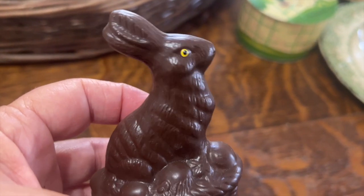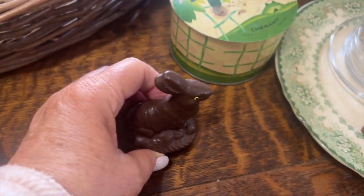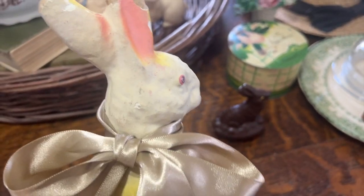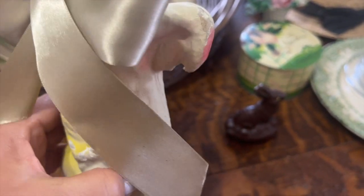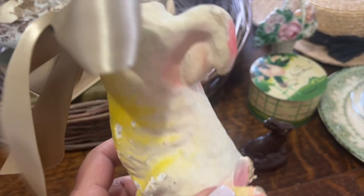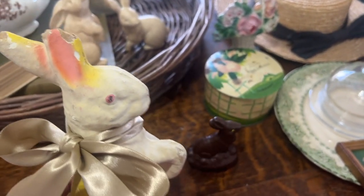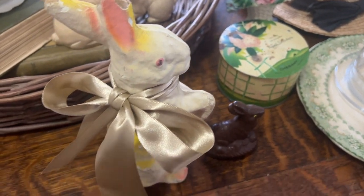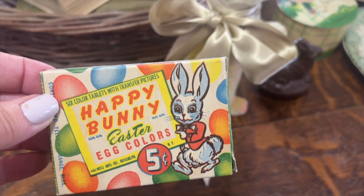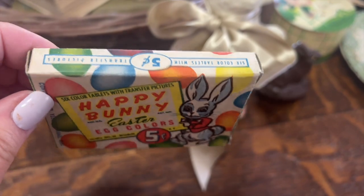Of course, if you're lucky enough to find really good quality Easter decor while thrifting, grab it. I found that sweet little chocolate bunny actually at the thrift store years ago. Love him. This guy I got, I'm not sure. I think I got him on eBay, if I remember correctly. I know he has some damage, but I just added a bow, and I think he's absolutely perfect.